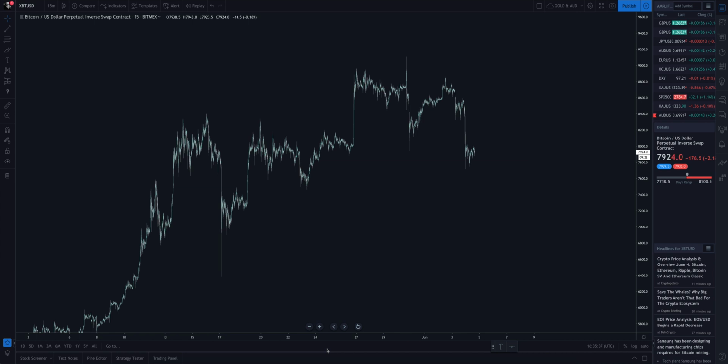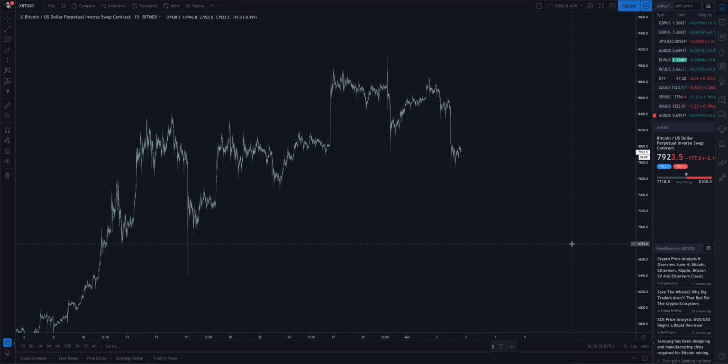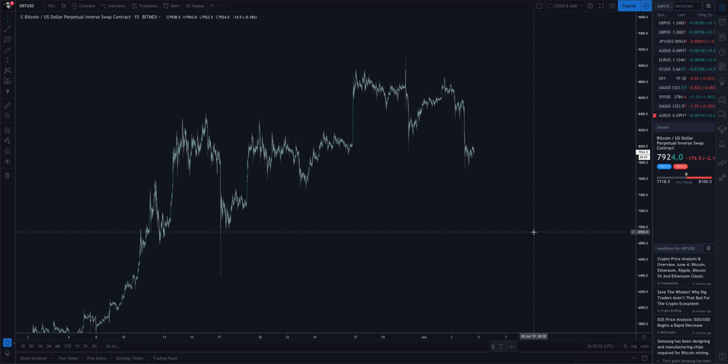This is Bitcoin Watch number 3, where I do technical and fundamental analysis on Bitcoin's price action, as well as set price targets and expectations for the future. So we're just going to jump right in here on the 15-minute chart for BTC. It's been some interesting price action recently.